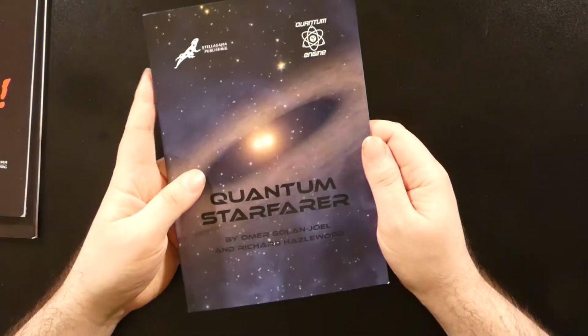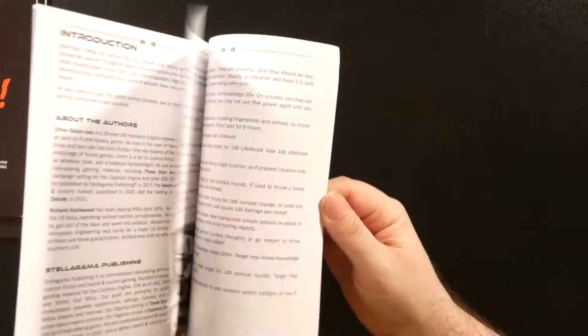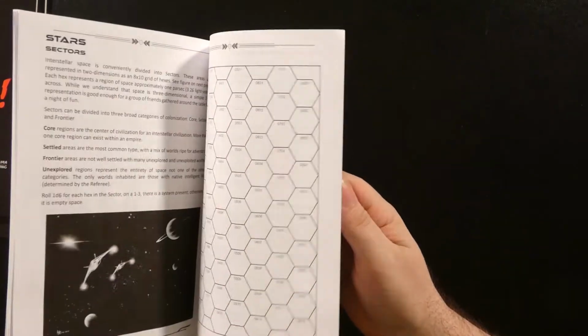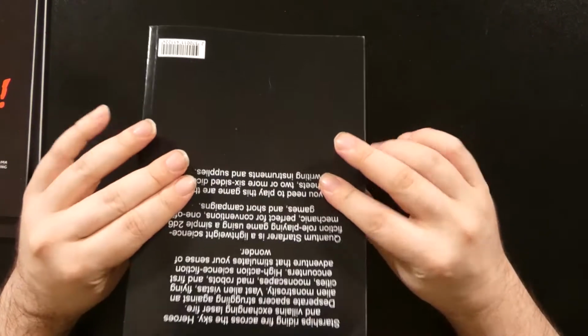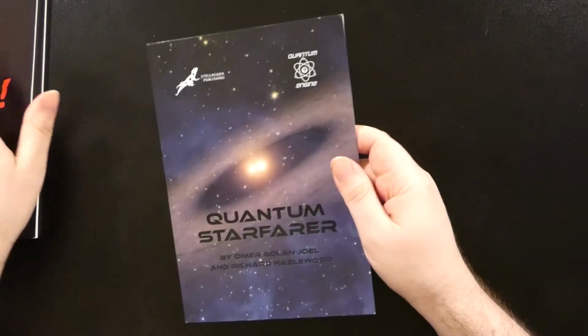There are no examples in this book. That is something I miss from other Stellagama works, because they're usually full of examples, but again, this is just your very minor pocketbook.